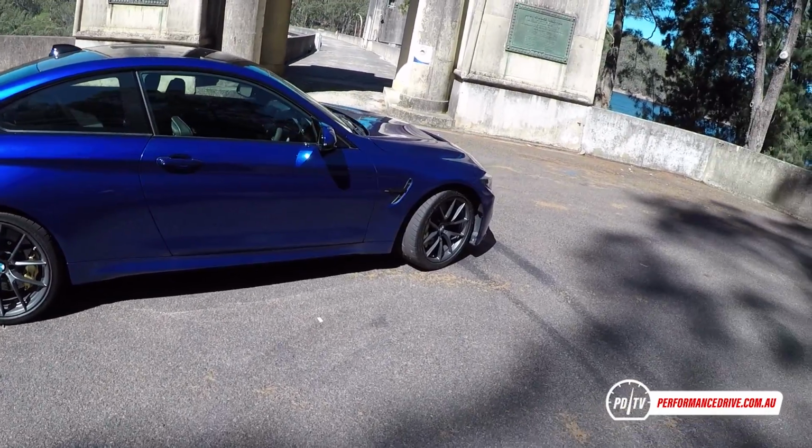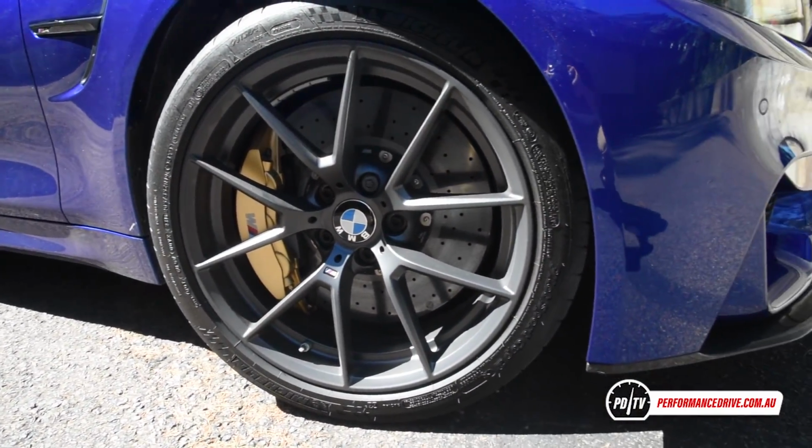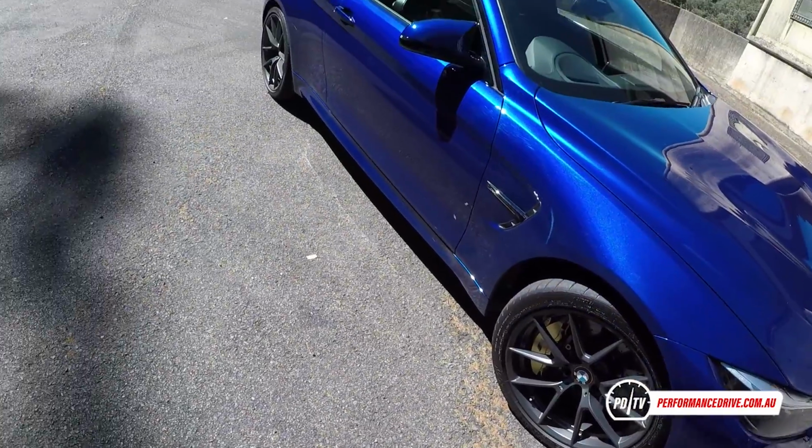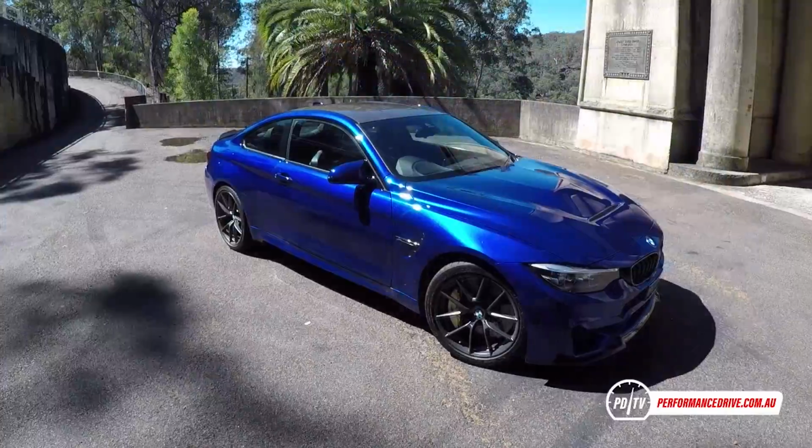I love the wheels that BMW has chosen. So they're gunmetal grey, but they're not cosmetic. They're just regular spokes, but they're 19 inches on the front and then 20 inches on the back. We'll just have a look inside.